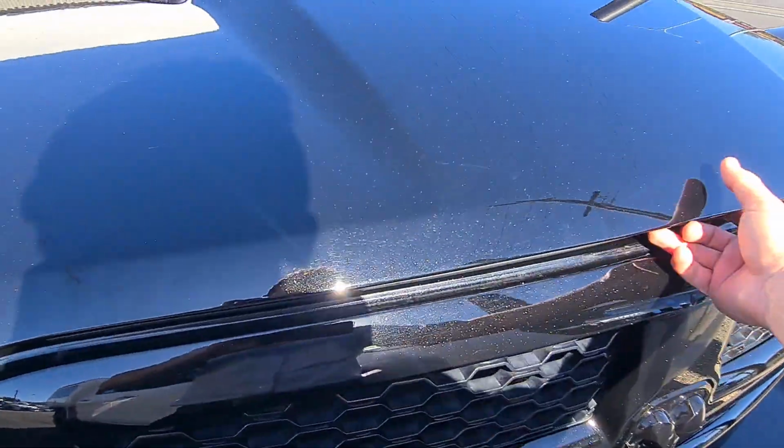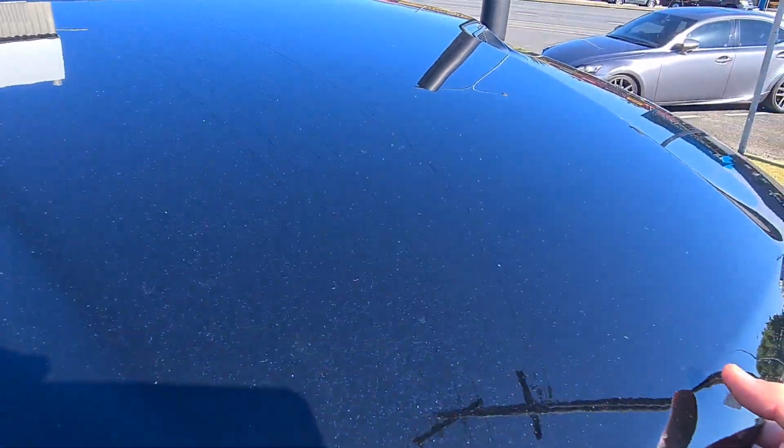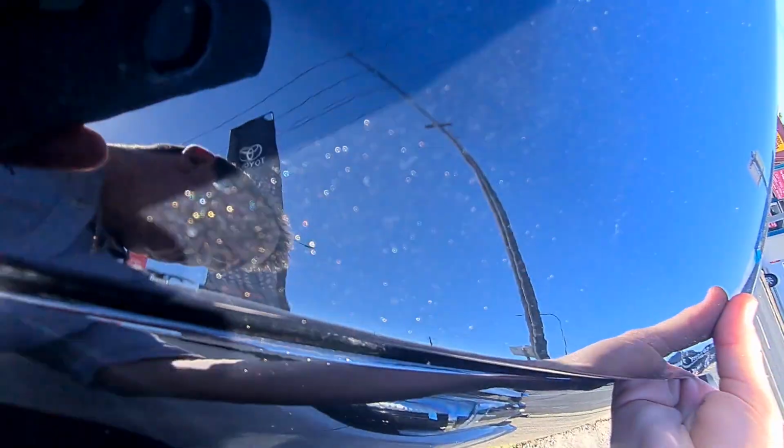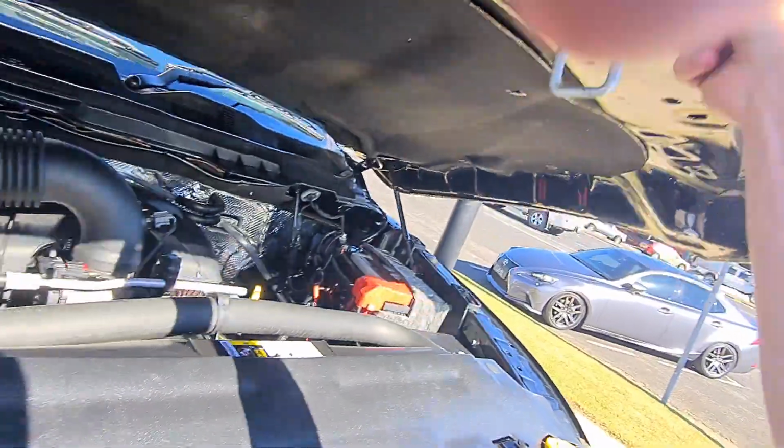Now I'll lift this one up for you. It is all on struts there too. Try and do this one-handed. Give me a sec. Yeah, that's better.